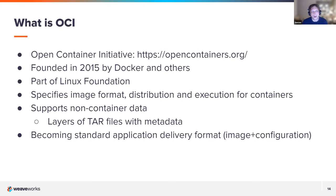So for our purposes, it is a bit like a Git repository or a snapshot of a Git repository. And it is essentially a tar or layers of tar files of metadata. And it's used increasingly widely in cloud infrastructures because you can use the same format for both the image and for the configuration for your application.